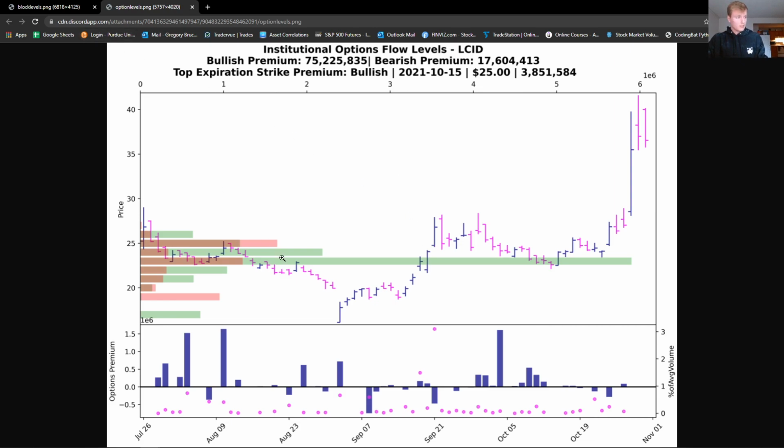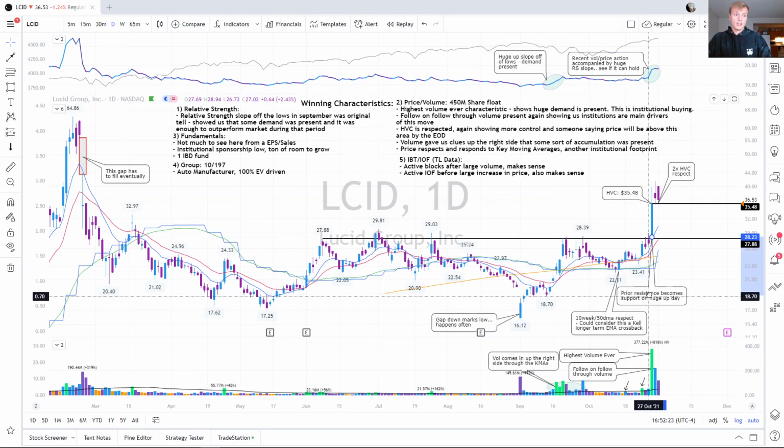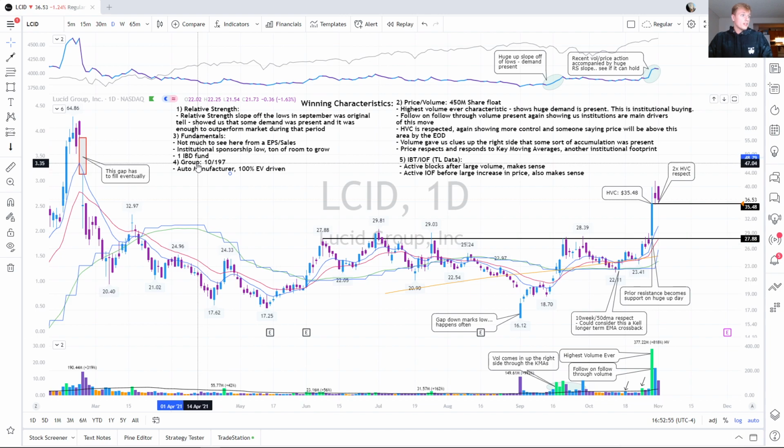So again, these final three for me, the fundamentals, the group, and the IBT/IOF markets, will just add to my conviction. What's really building my conviction and saying, hey Greg, you need to be looking at this stock, is the price and volume action in and of itself. So if I can manage risk in a name like this, even if it has no fundamentals, we can see that accumulation is taking place on the chart, and I can go in and do further research once this is on my watch list and say, all right, I like the group, I like the IBT/IOF markets, I can size this X percentage of my account based on these edges. So that's kind of my thought process when I look at LCID.